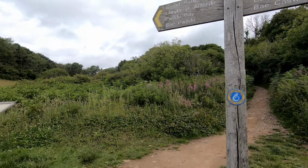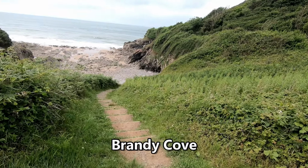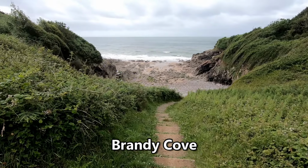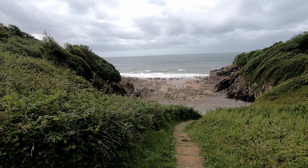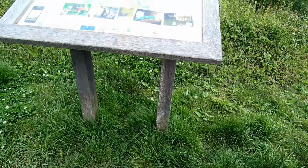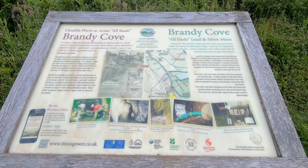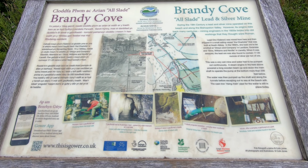Okay, we're now at Brandy Cove. I haven't been here for 25 years, something like that. And I think the tide was as far in then too. I don't know if you folks can pick that up. You can always pause it and read it.